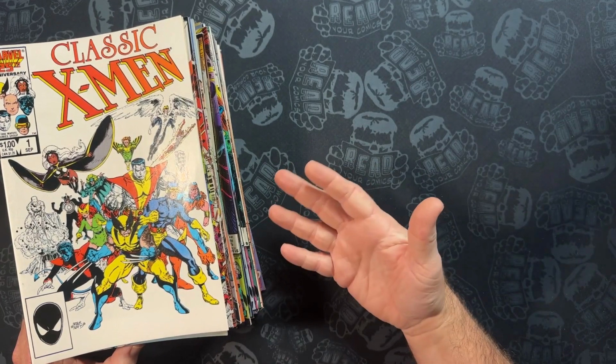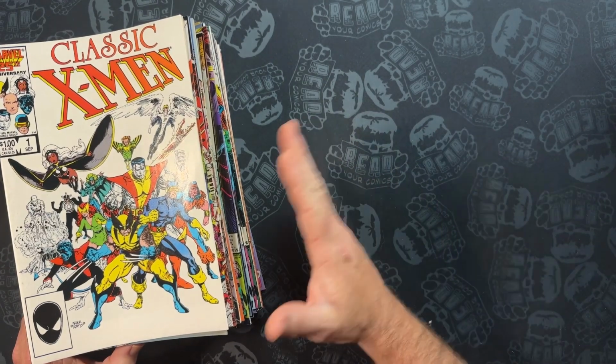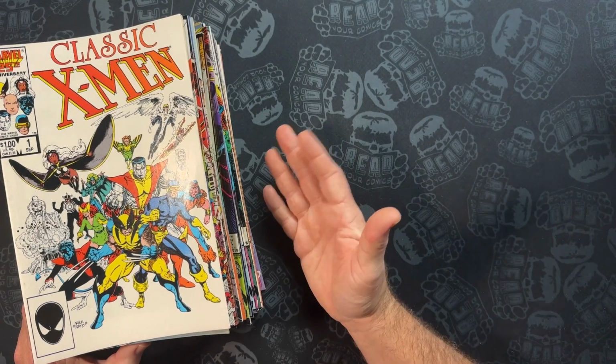And before I put these away, I thought it would be fun, like, why not look through them, see which ones have the best covers? Through the Byrne run here, they have great Art Adams covers, Steve Lightle, and there's a couple fill-in covers along the way. All of them are pretty great.